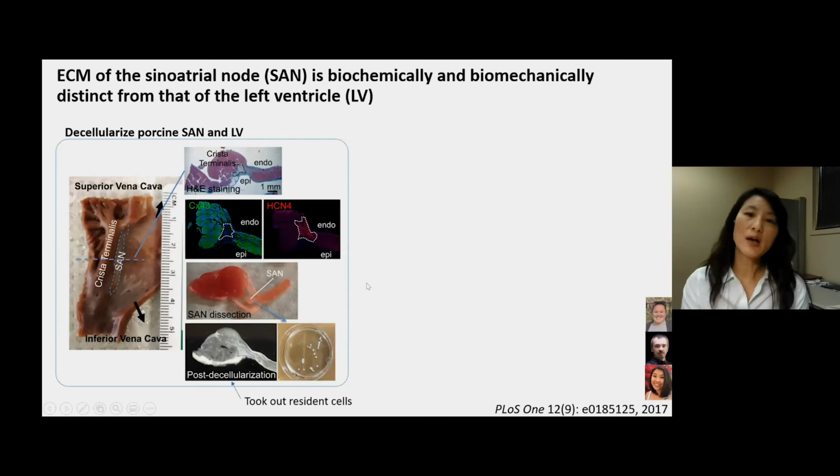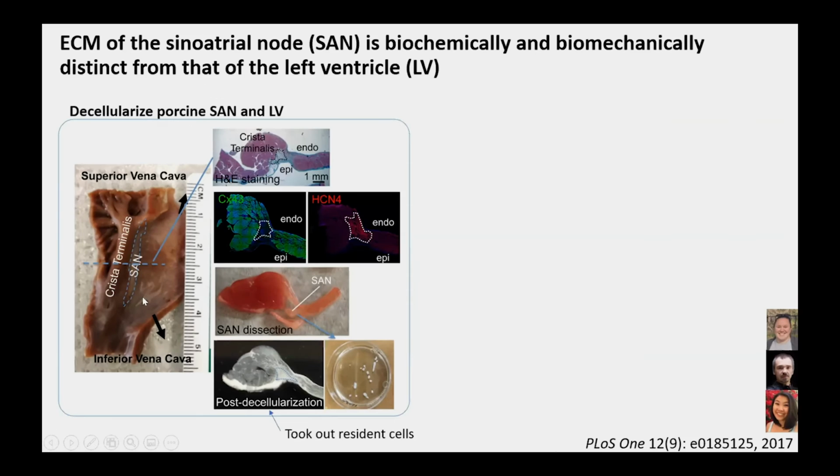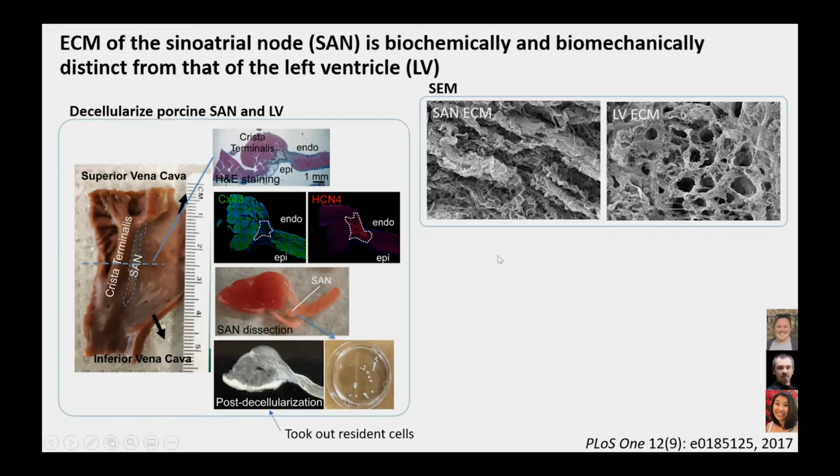So we took a stepwise reverse engineering strategy to first look at what is different about the ECM in the sinoatrial or the pacemaking tissue. So we harvested the tissue from a pig heart, and we identified the pacemaking region by a region that's negative for the contractile marker connexin 43 and positive for the pacemaking ion channel HCN4. And then we decellularized, which means we chemically extracted the resident cells out to leave only a matrix scaffold behind. And then we assessed the ultrastructure of the matrices, and we found that the sinoatrial matrix has more rope-like fibrils compared to the left ventricular matrix.